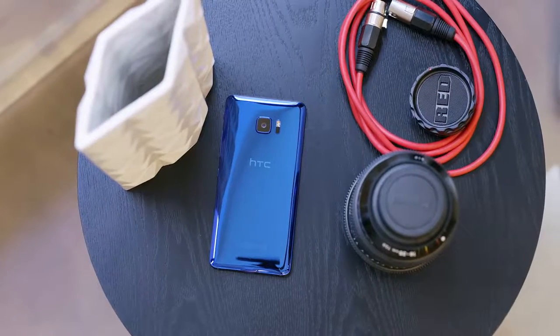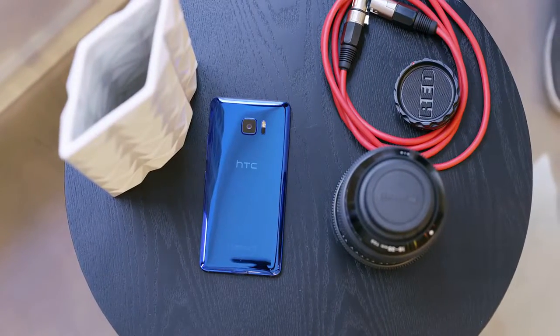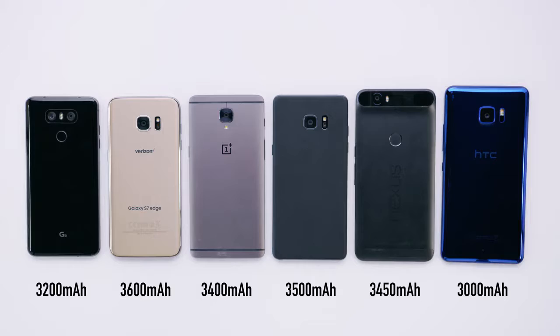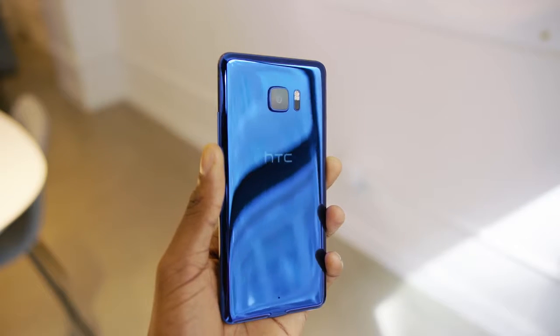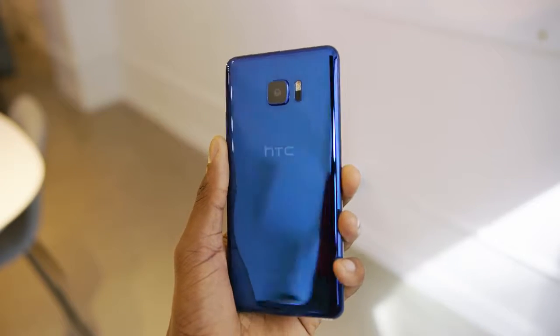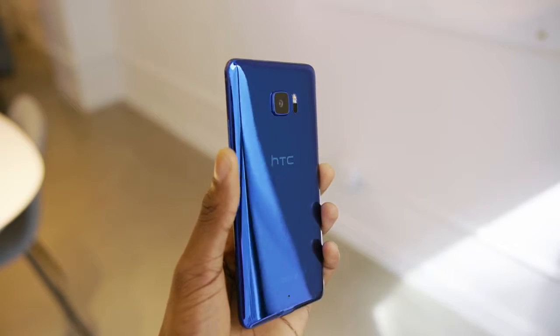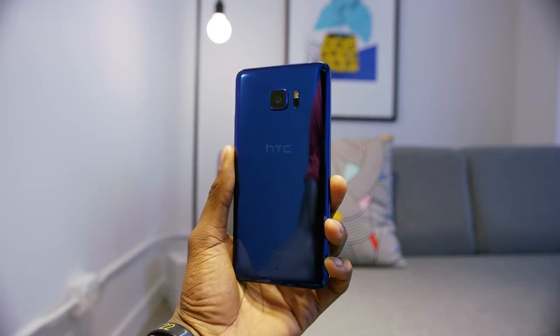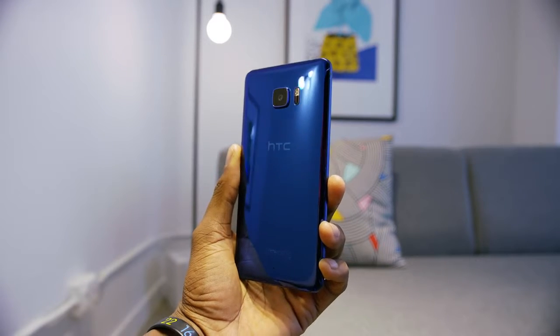And then the battery. The HTC U Ultra has a 3000 milliamp hour battery, which doesn't seem that bad, but for context, yeah, something's a little bit off here. You would think that a phone this huge and this thick with this much internal space would have all the room in the world for maybe a 2-day battery life, maybe the biggest non-removable battery they could possibly fit. But that was a missed opportunity here, and this phone is stuck with average battery life at best. Seems like a poor use of space.